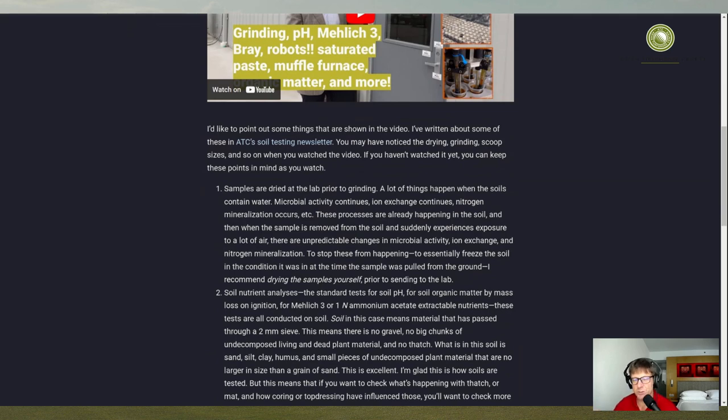I put point number one, I said samples are dried at the lab prior to grinding, because basically you work on dry soil samples at the lab. And I think it makes sense to dry the samples yourself immediately after taking them out from the soil.